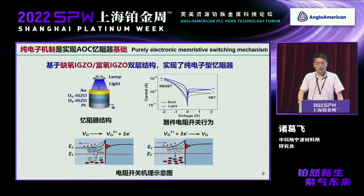As a result, we are able to make it purely electronic. This working mechanism is very important because if you use light to drive it, it must be purely electronic. It can't involve any migration of ions. Otherwise, you can't do it in a purely optical manner.